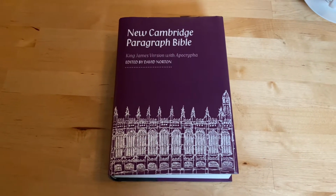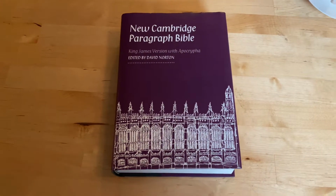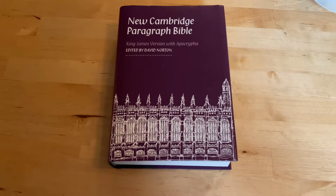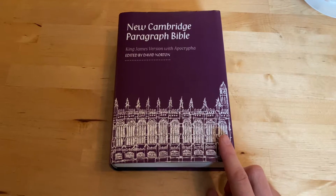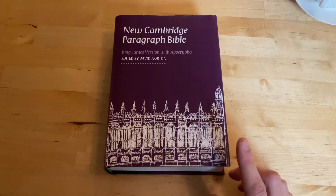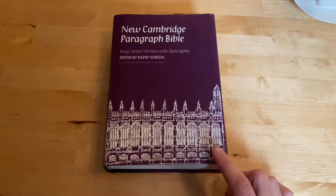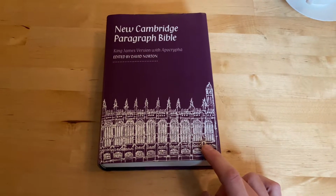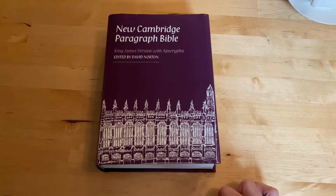He is from Victoria University at Wellington, and he's written a few different books on the history of the Bible as well. And he undertook an interesting project with this edition. So the goal of this Bible was to go back to the 17th century rendition of the King James text. So they took out the modifications that were done in the 18th century. But at the same time, David Norton also updated the spelling and punctuation in this edition. So it's almost like a KJV critical text, which is really interesting.